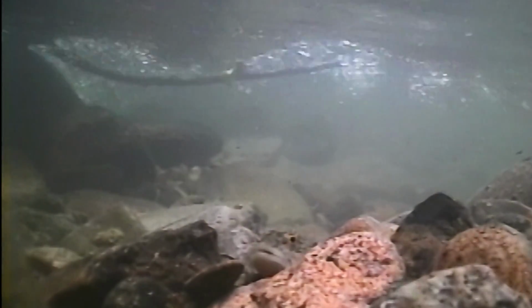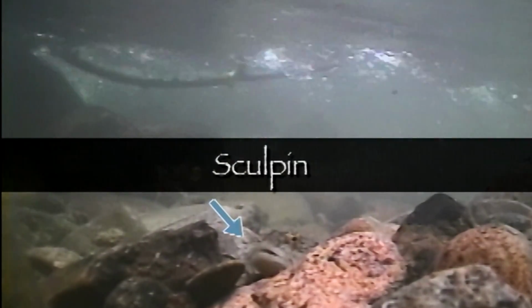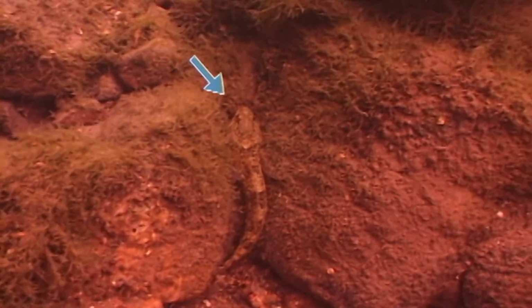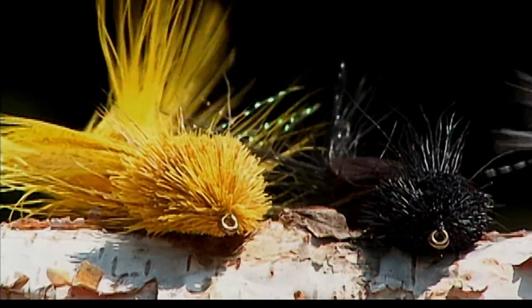One of the main sources of prey for big trout in river systems throughout North America is sculpin. Sculpin are a rarely seen species that hide during the day and come out at night to feed. They seem to be much like chameleons because they readily change their coloration to match the local bottom, which is why brown, olive, and black are usually the best colors to use. Patterns such as zoo cougars, bushy woolly buggers, strip leeches, and kiwi muddlers are excellent because they resemble the silhouette of a sculpin.